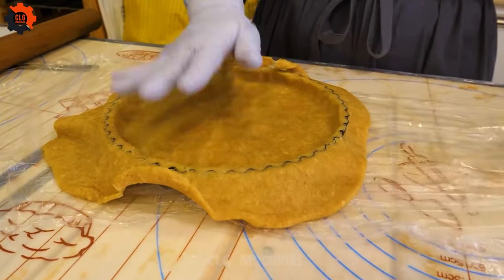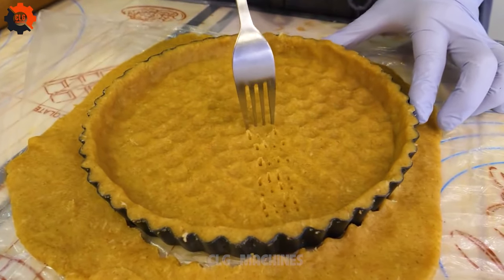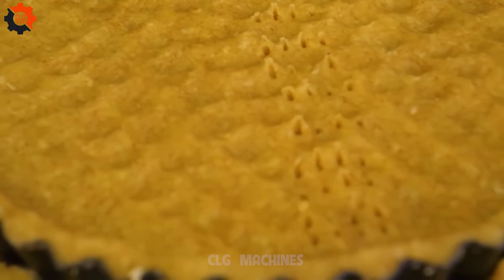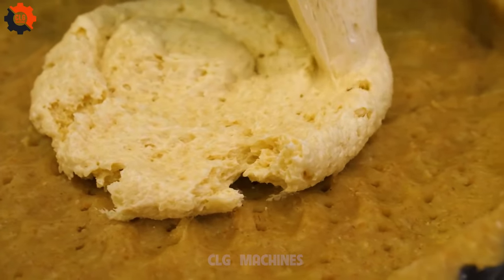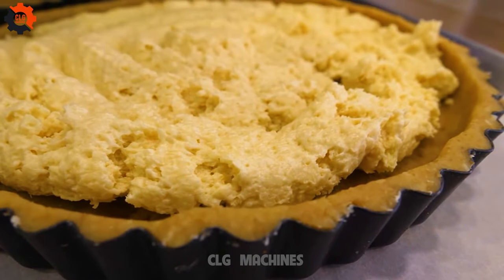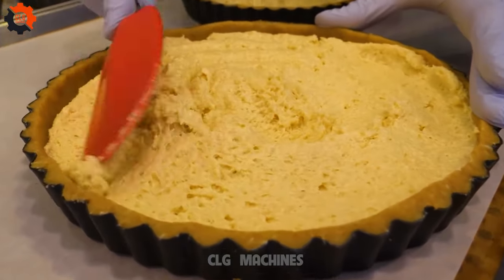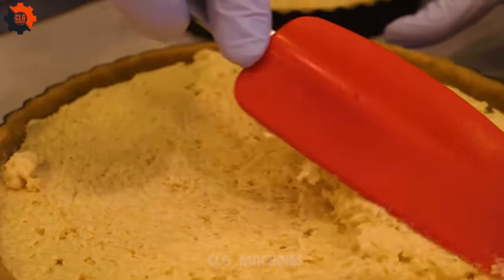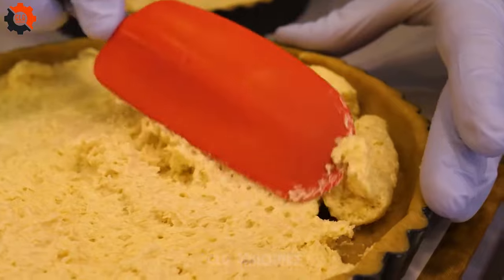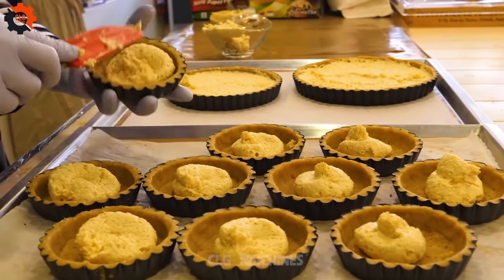Intrigued, you approach closer, drawn in by the sight of golden brown tart shells brimming with an array of luscious organic fruits. With each bite of the organic fruit tart, you're transported on a culinary journey that marries the sweetness of ripe strawberries, the tanginess of succulent kiwis, and the juiciness of plump blueberries. The delicate balance of flavors dances on your palate, leaving you craving for more.